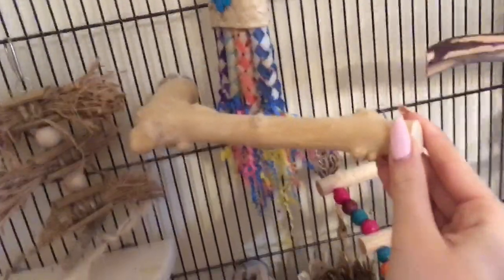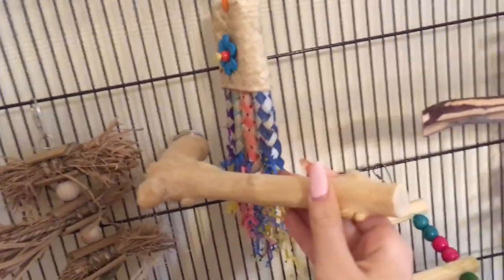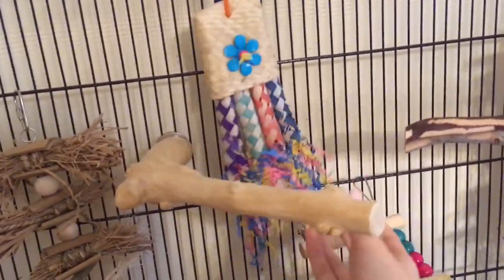This perch is really neat. It's actually like a little L shape, and she likes to sit on the end of it, and it's just really cool. I have not seen perches like this before. And then this toy has finger traps and crinkle paper for her to shred.